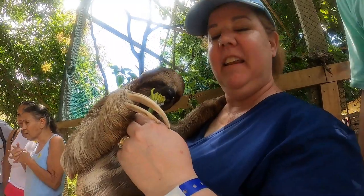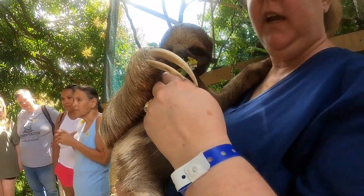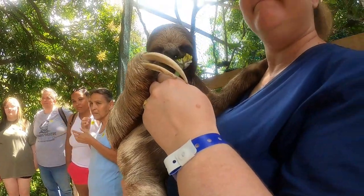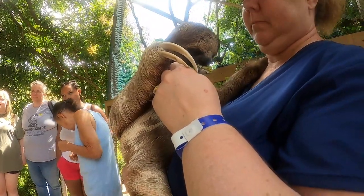How do you like the sloths? That's neat. It's like holding a baby. It is. A little hairy baby. You don't want to stress the sloths out. Can I feed one? They can probably make you feed one.